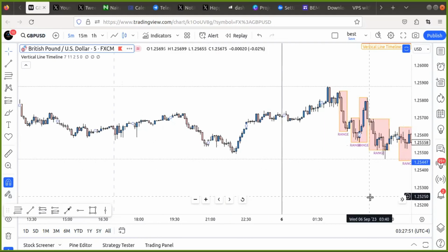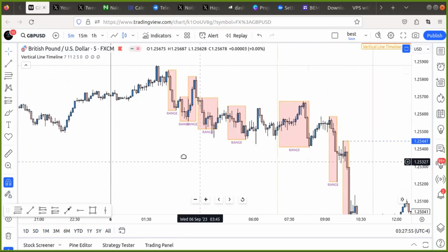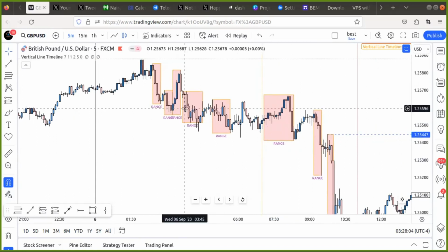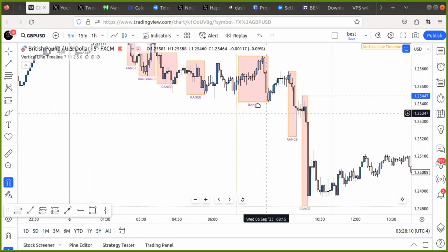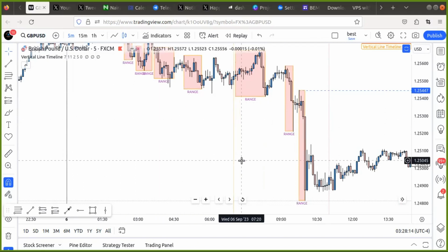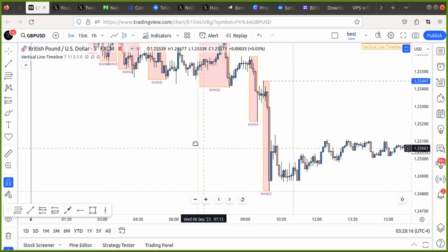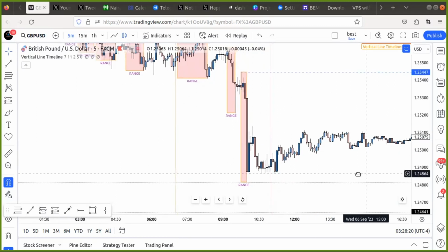So we moved on to the 6th. That's on Wednesday. I always make sure I track my market structure using my ranges. If you can see this, there was a sweep of liquidity, but there was no break of structure. On Wednesday, there was no trade.